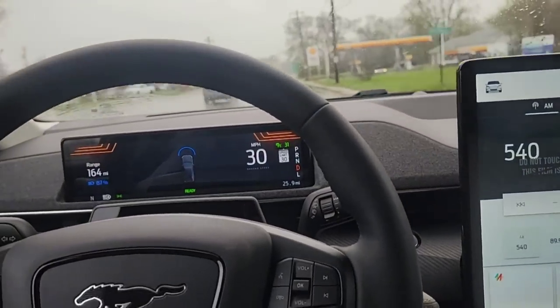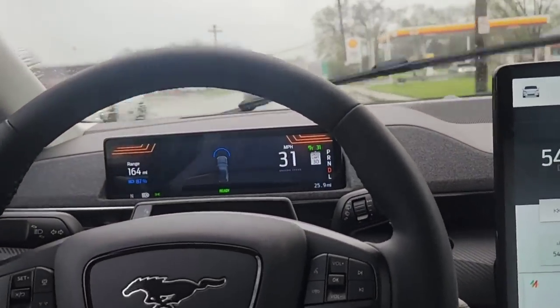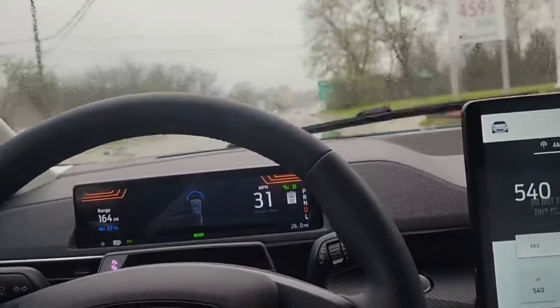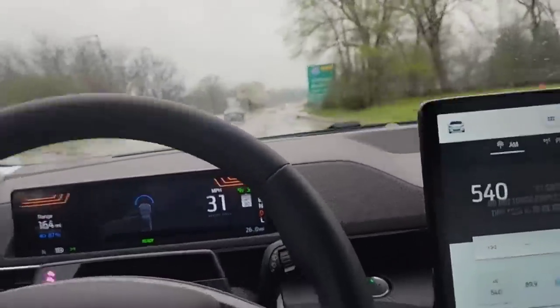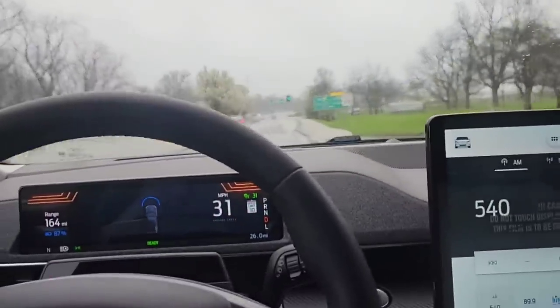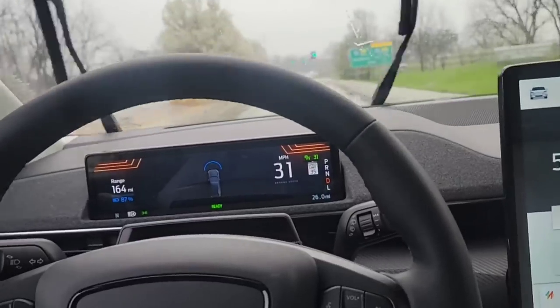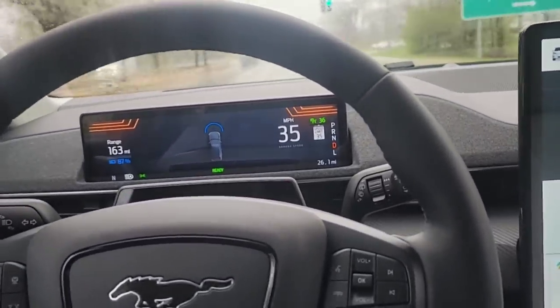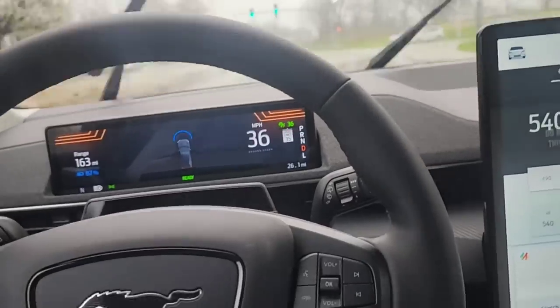All right, so we're back in that. I reset it at 30. It's 35 right here. Let's see if it picks up on its own. So here's a 35 mile an hour zone coming up, and it's going to set it at 36. Watch. Yep, set the cruise control at 36, 1 mile an hour over. Increase speed on its own.